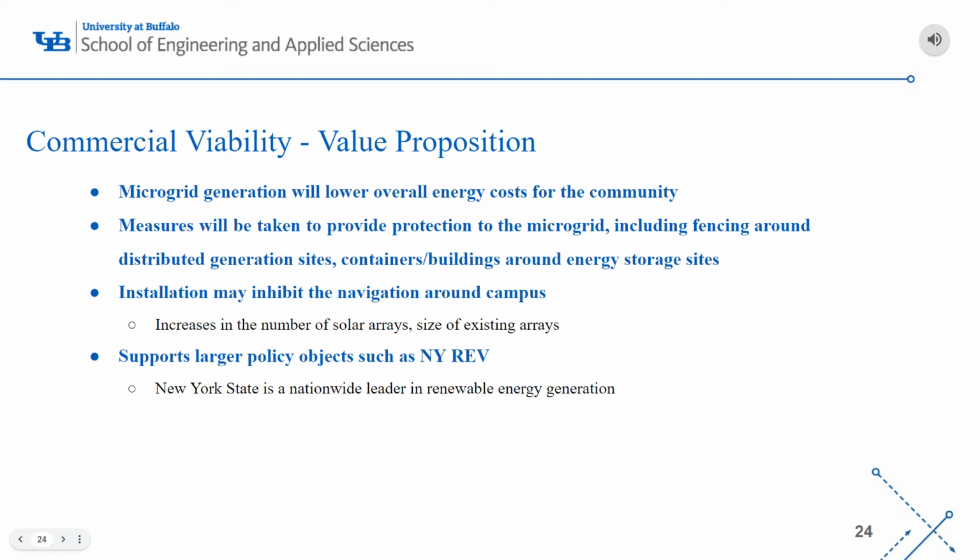Moreover, some aspects for consideration during installation include the amount of space required for the addition of new components for the microgrid. This, along with infrastructure needed to protect the components, may impede some of the beauty offered by the campus, but it may also hamper the ability to navigate around campus compared to how students do now.